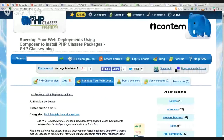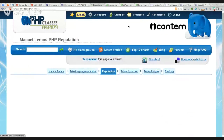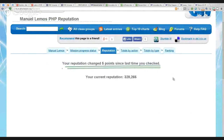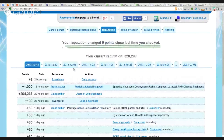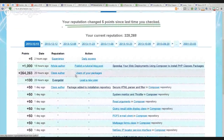Now that you mention it, let me show, for whoever has never seen this in practice. At the top of your page, when you are logged in, there is a number that shows your reputation count. You click there, and it opens a page. It shows a nice animation of how many points you've earned recently, and shows your current reputation number. And then there is a log of the actions that you did in the latest times. One of the actions here is the number of users of your package.